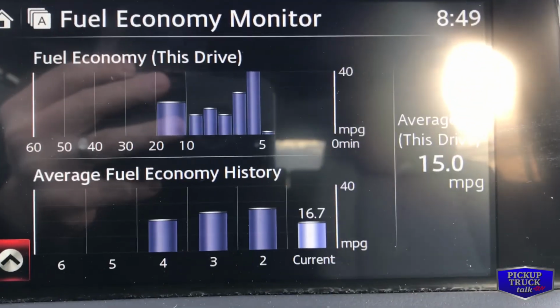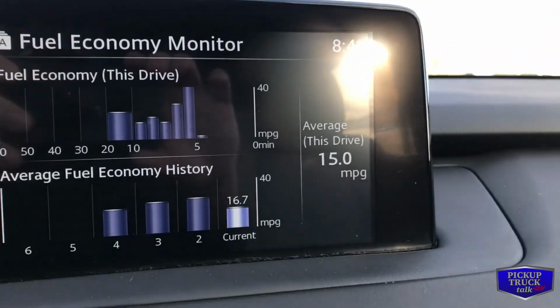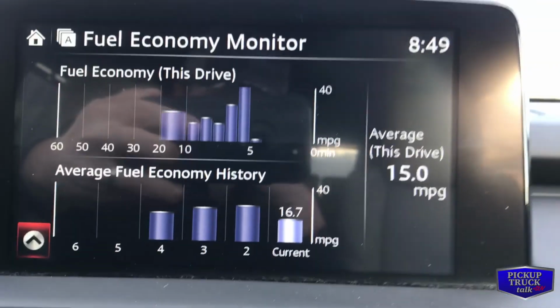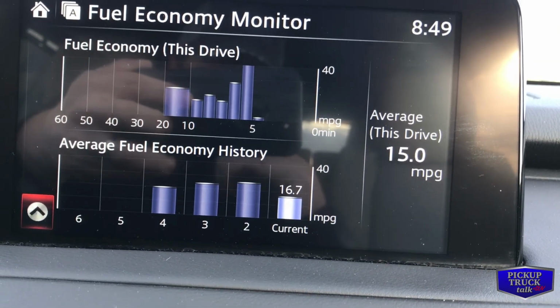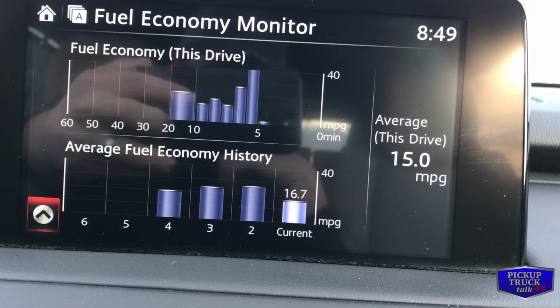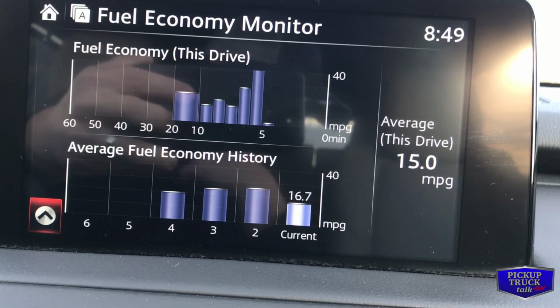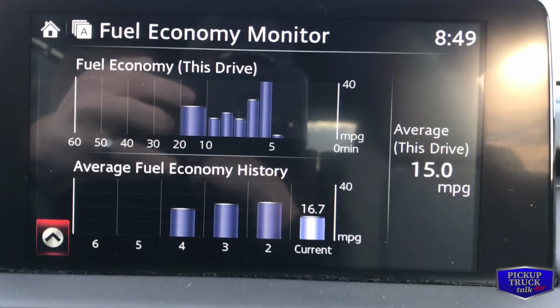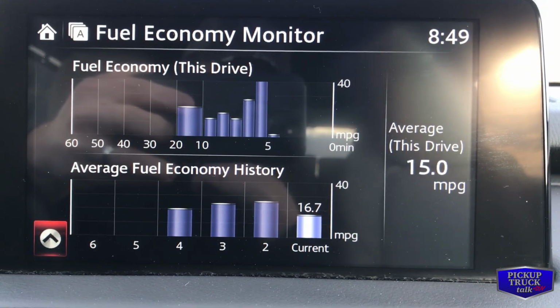So I've been driving this for a short distance doing a video. That sun is in a bad spot. Anyways, the average this drive is 15 miles per gallon. I have fuel economy history, 17. This car is rated at 20, 26, 23 combined. I've had it in the spirited driving mode this morning.